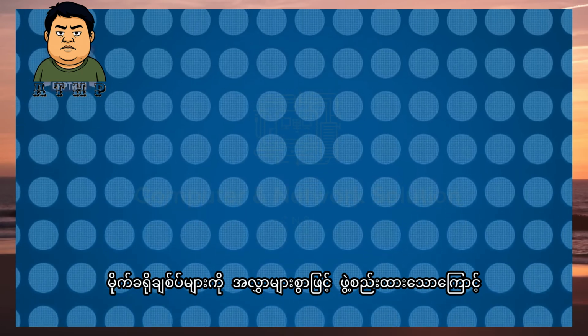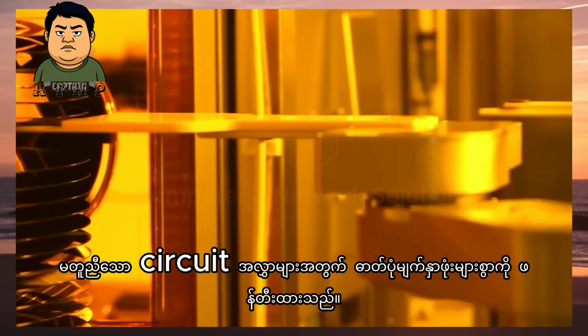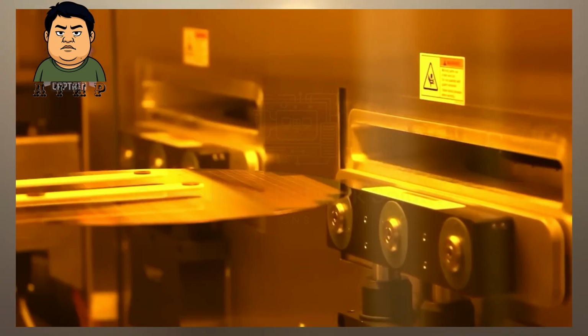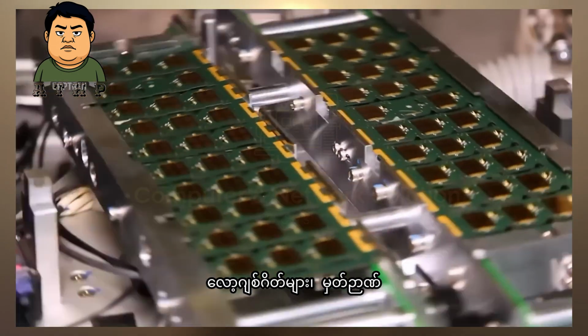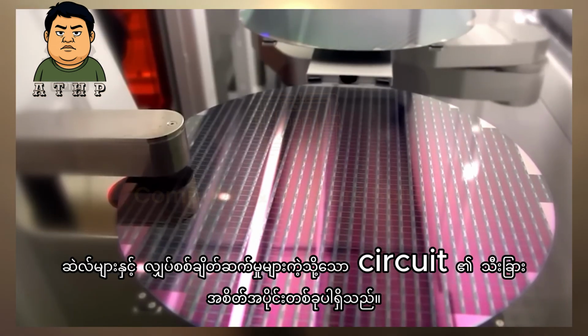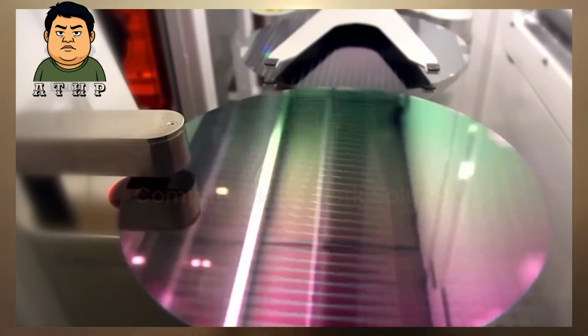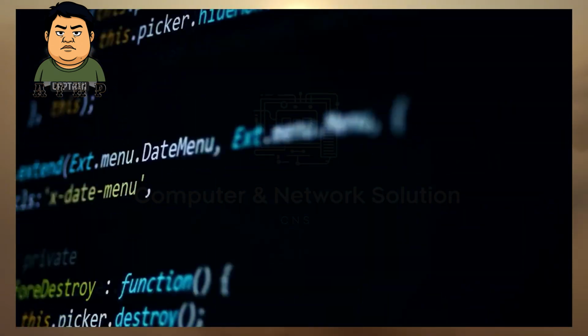And, since microchips are made up of multiple layers, multiple photomasks are created for different circuit layers. Each layer contains a specific part of the circuit, such as logic gates, memory cells, and electrical connections. This explains why the chip can perform millions of calculations per second.